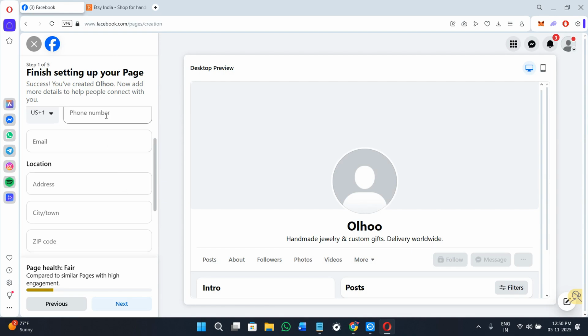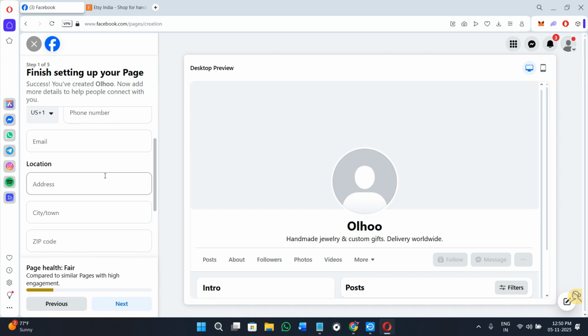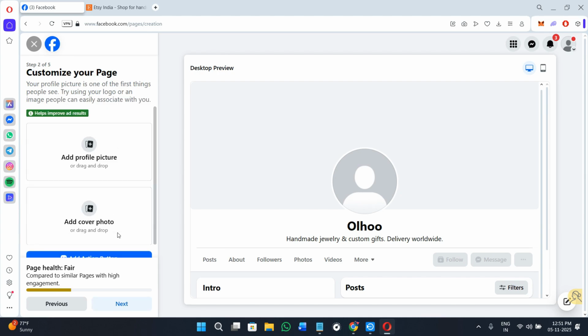Then in the phone number, you can add your contact details if you want to. You can also provide just your email address. Then select the location where your company or your store is based in. Then select the hours available, whether it is open 24 hours or whether it is open on selected hours. So if it is a digital product, you can select always open.